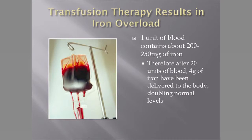Now, if you remember your diet, you're only consuming about 1 to 2 milligrams a day, right? In a bag of blood, you get 200 or 250 milligrams of iron. So if you get 2 bags of blood, lots of people get 2 bags of blood, you are getting about 400 milligrams of iron. How are you going to get rid of it? You're not, right? Because remember, we only get rid of 1 to 2 milligrams of iron a day through natural processes. So this is kind of interesting.